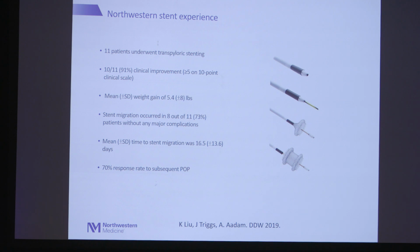So one of the biggest issues with the stents is there's not really a great stent for this. The stents that are available for transpyloric stents are 8 centimeters long, 18 millimeters in diameter, which, if you think about it, for the pylorus is pretty long.